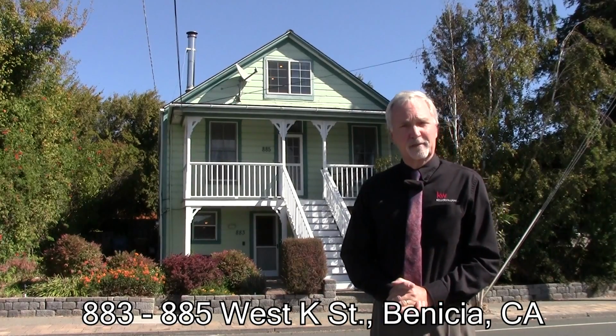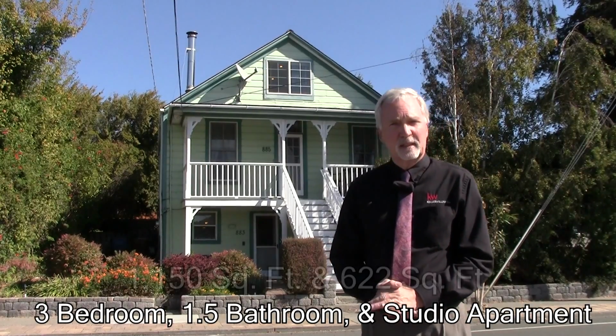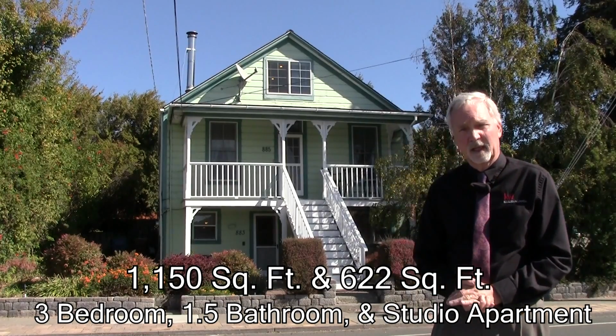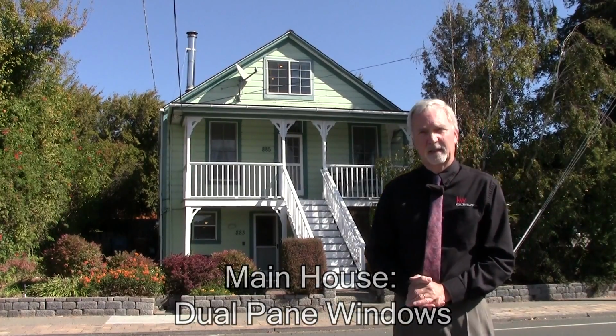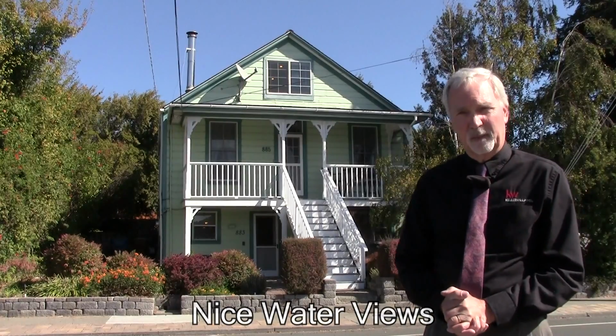Welcome to 883 and 885 West K Street in Benicia, California. This duplex is about 1,800 square feet. It has a studio downstairs and a 3-bedroom, 1.5 bathroom main house upstairs, as well as a detached garage from an alley in the back of the property. So, of course, this property could also be a single family.